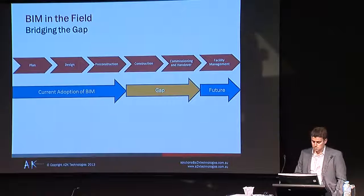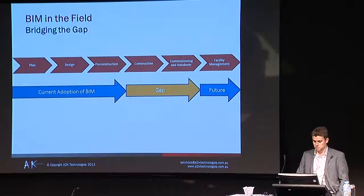We can see that these demands have driven us to focus on innovation with technology, especially in the design, pre-construction and FM phases, yet the technology in the field has lagged. And what I see is that this has created a gap between virtual design and physical delivery.